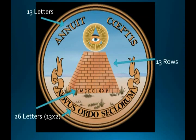Because if we look back here, let's go back to the graphic of the unfinished pyramid. You note that the pyramid has 13 rows of stones or 13 rows of bricks. And then it stops. And then hovering above that is the all-seeing eye. It's the eye of Horus. It's supposedly the all-seeing eye of God. I don't think so. God has two eyes. The God of the Bible has two eyes.